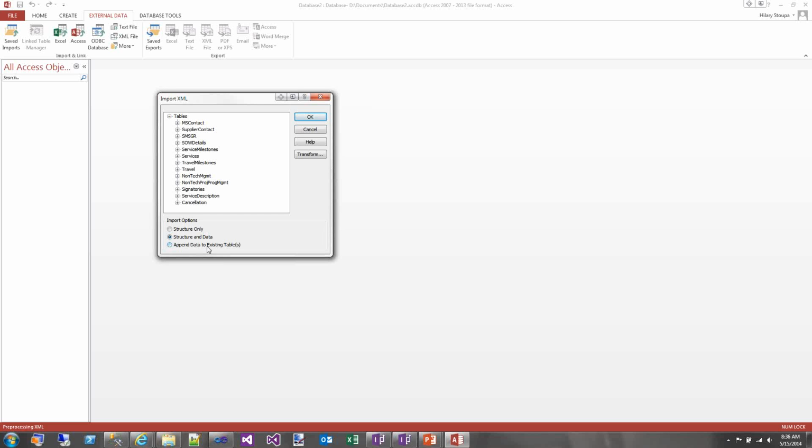You can import the XML. This is going to create all of these tables as you see them here, and this is a pretty good representation of my XML schema. Service milestones is actually inside of services in my XML schema. Travel milestones is inside of travel.